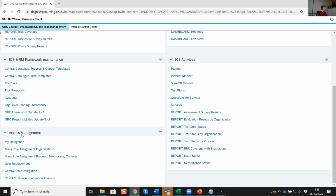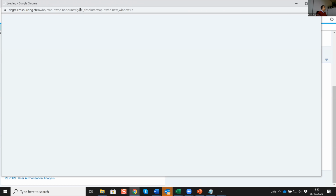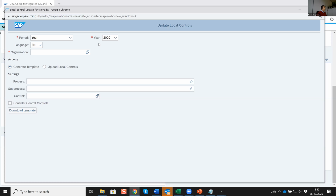So what you see here within the ICS and risk management framework maintenance part are two hyperlinks. There are two tools as a part of the Riscomp add-on. The one called Framework Update tool is designed in order to create new controls and update existing controls, and the Responsibilities Update tool, as you can imagine, is designed in order to keep responsibilities up to date. More than that, it also allows to monitor for inconsistencies in user assignment, and also ensures that the work items are transferred upon replacement of users. So let me open the framework update tool.